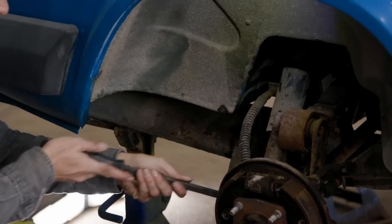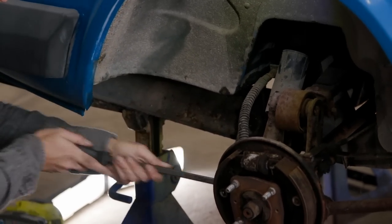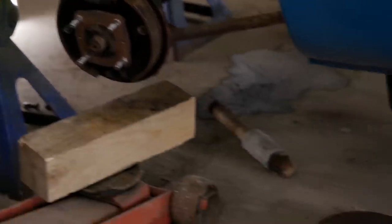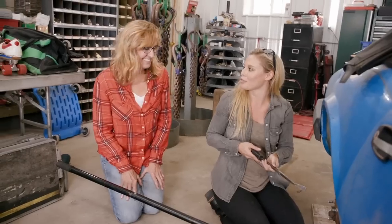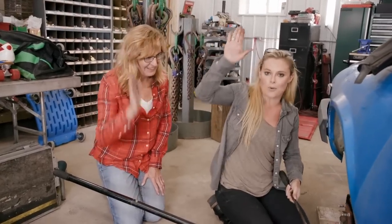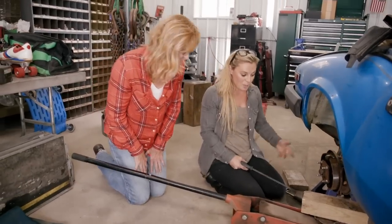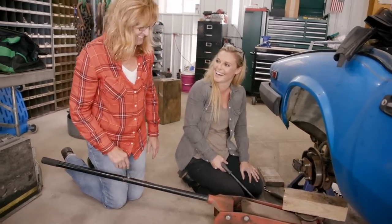And then, of course, it's definitely going to need some rear shocks replaced because they're rusty, they're old, not even sure they're really working. We can get those out of there. There it is. Boom. The most graceful shock remover ever. A couple extra tries, but we nailed it. Repeat that process on the other side. All right. Excellent.